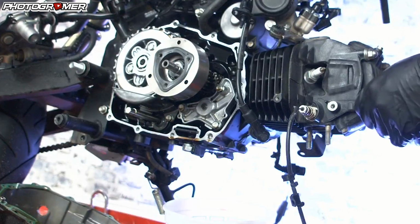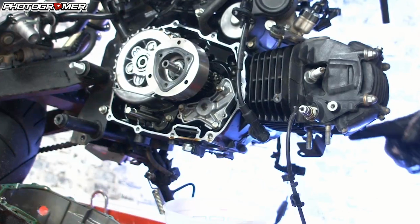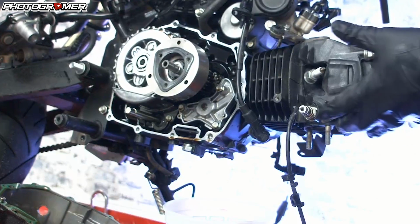All we have to do, these 4 bolts here, we're going to take off. We have 2 bolts on this side that are going to hold the jug onto the engine block itself. But right now, all we got to do is take these guys off, and the head should slide off.